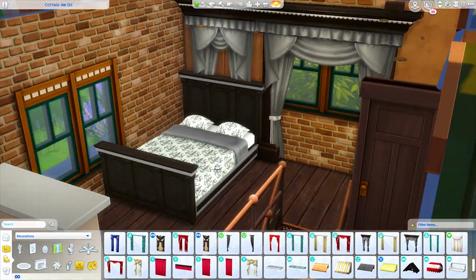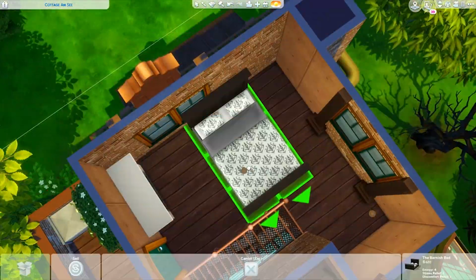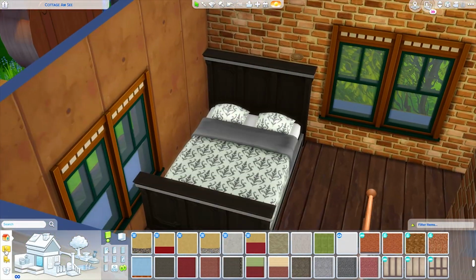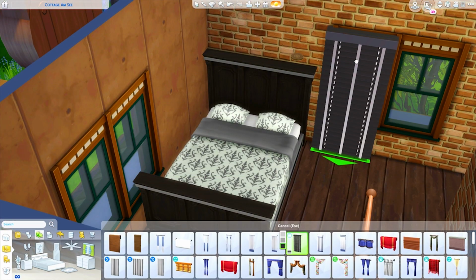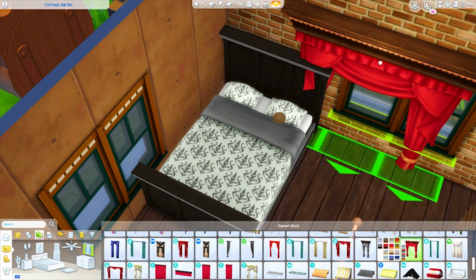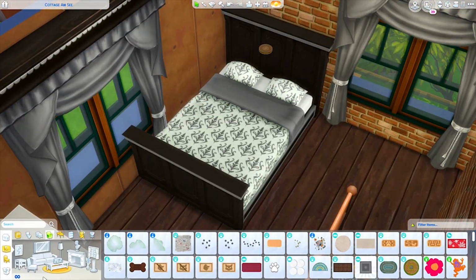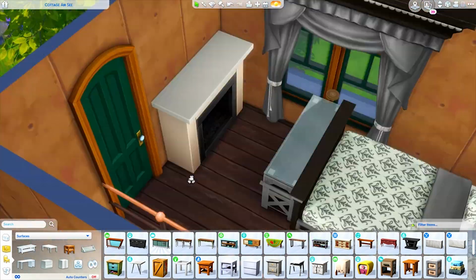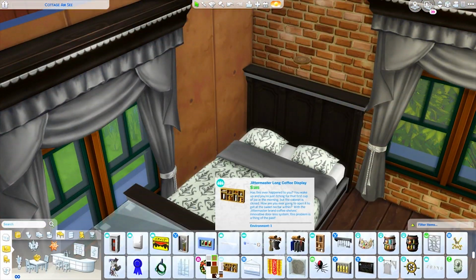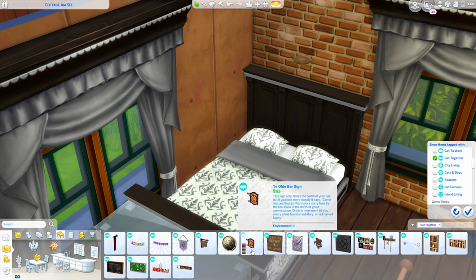I fiddled around with this for a very long time. I knew the bed was going to go over here, but I couldn't figure out which wall should be what color, if I should have that separation, if I wanted those curtains. And upstairs definitely has some more grays and blacks than downstairs. It's less colorful up here, but I think it's a little bit more subdued in a nice peaceful way. It's cozy and dark, and you can just sleep, and it's nice.